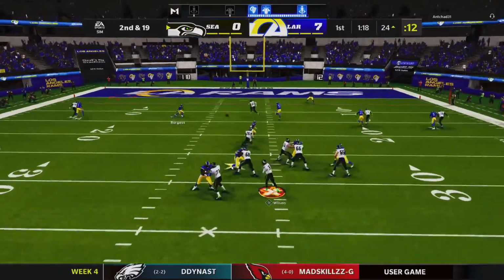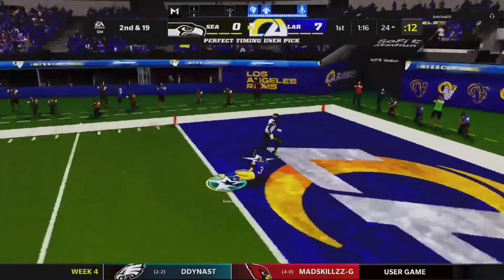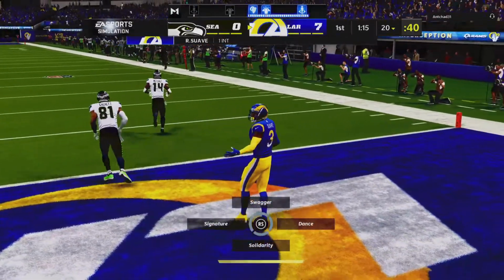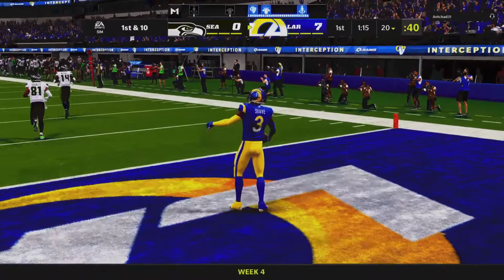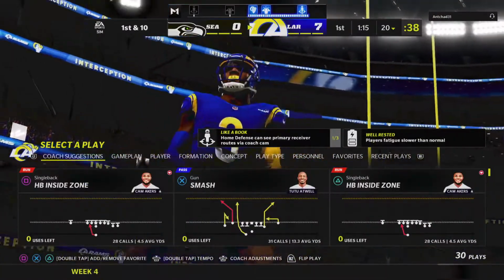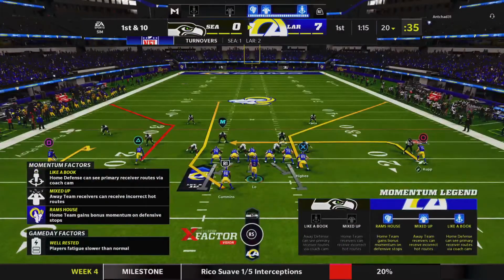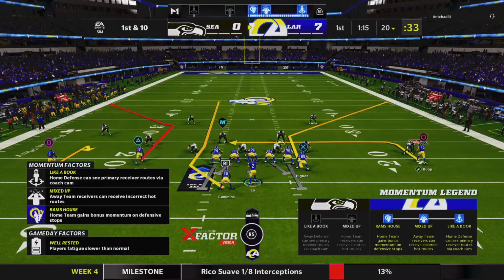Now Wilson. And it's intercepted at the goal line. Read it well, and it's picked. And the Rams are going to take possession here. It's a touchback, and they'll take over at the 20-yard line. Set to begin their next drive, the Rams offense at the line.